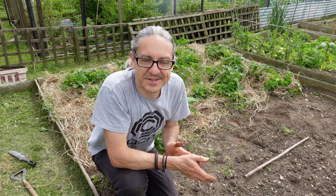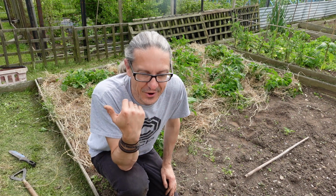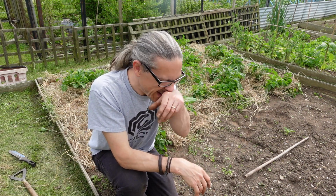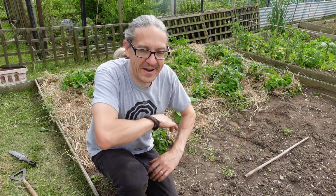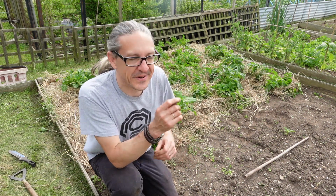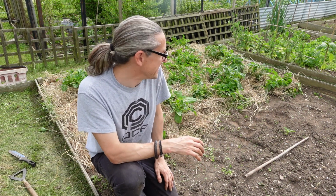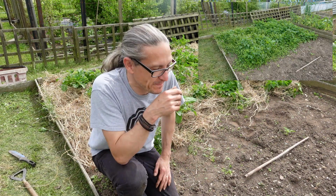So that's the potatoes weeded. Onions and garlic took about an hour. Load of faff. Bigger plants here. Rip out the weeds, don't really need to worry about the potato plants that much. You know where they are, they're pretty big plants. So I took all the weeds out.